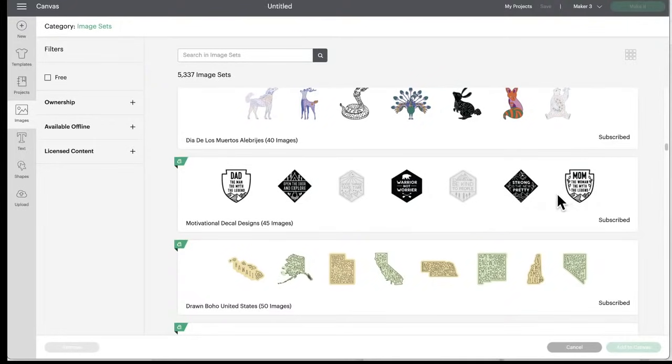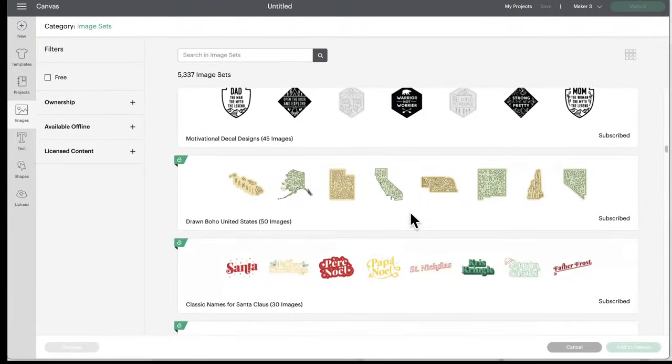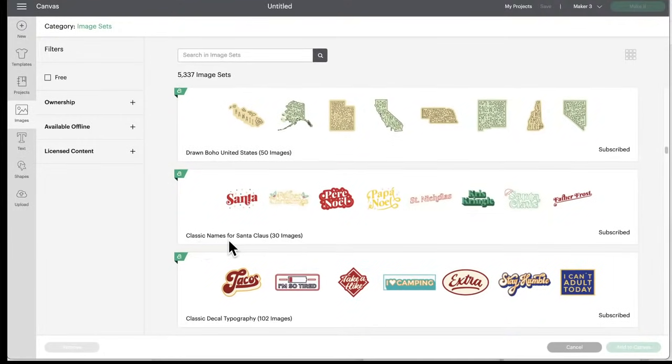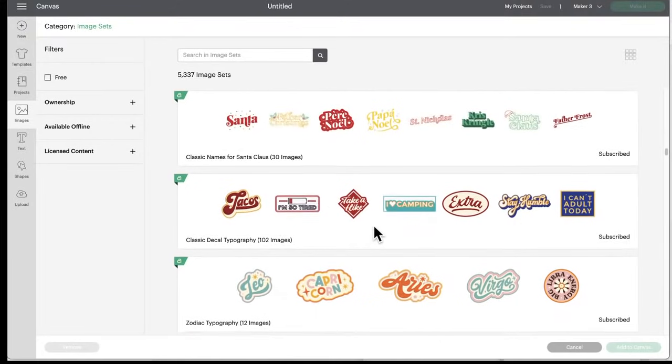Mom, the woman, the myth, the legend. There's 45 of these. And then we have drawn boho United States. So these are like the other ones, but it's drawn inside instead of cut. Santa names, or classic names for Santa Claus. Different names, some in different languages.